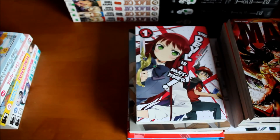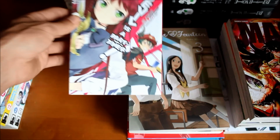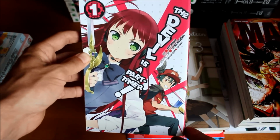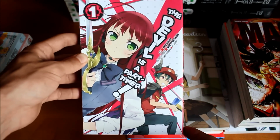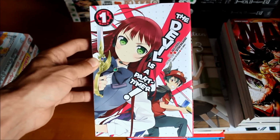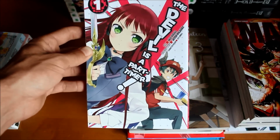Alrighty, moving on to our Yen Press. I finally got the first volume of The Devil is a Part-Timer. So I've been holding off on this one for a while. I really wasn't sure if I wanted it or not. It was one of those ones where I was kind of on the fence.